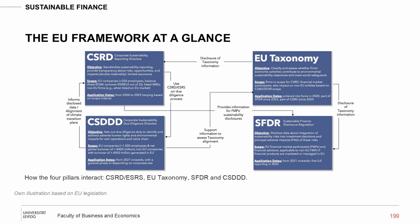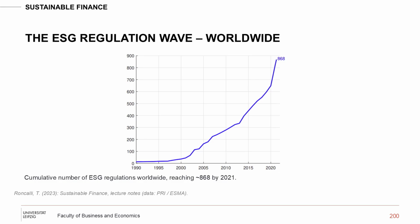To feel the scale of what's happening, look at this chart from Thierry Roncalli's lecture notes. It plots the cumulative number of ESG regulations worldwide over time. And the line doesn't just rise, it accelerates, reaching around 868 separate regulations by 2021. Think about what that curve means for anyone running a company or a fund. A steadily thickening thicket of rules to comply with, growing faster every year. Sustainable finance has, in barely 2 decades, gone from a fringe concern to one of the most heavily regulated areas of the economy. The days of purely voluntary disclosure are over.